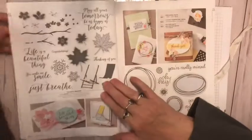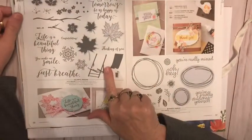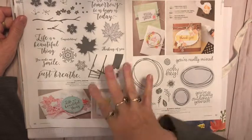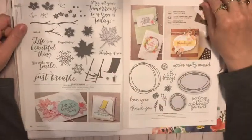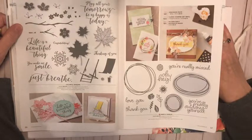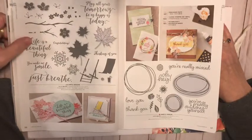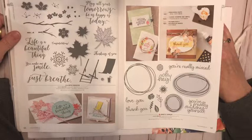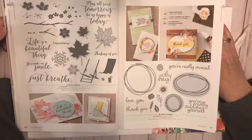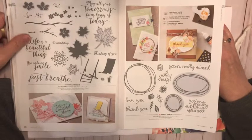So cute, so cute. Colorful Seasons. I have used this like I'm crazy, over and over and over. I've made so many things with this. I love this set. Colorful Seasons. Definitely consider this one. It coordinates with Seasonal Layers dies, and it's just wonderful. I love it. Summer, spring, fall, winter, it's for everything.